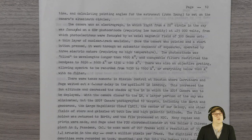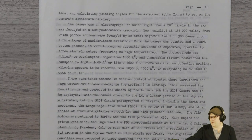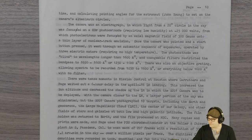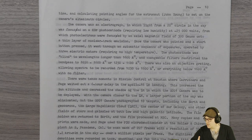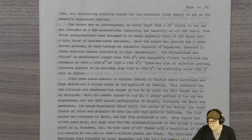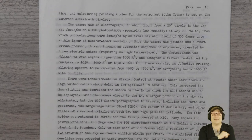KBR, photocathode. I know we've seen this abbreviation before. I do not remember what it means. I'm going to find out, though. Nope, not the engineering company, please. All right, let's... What does it mean? Potassium bromide. I knew it was a chemical composition. I didn't remember what those chemicals were off the top of my head.